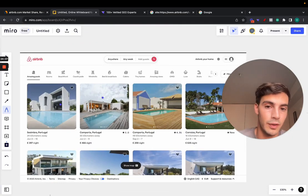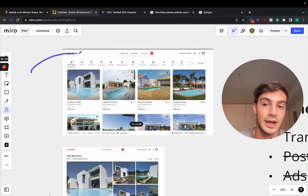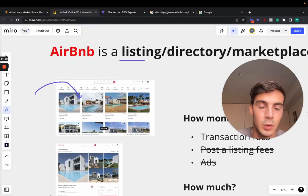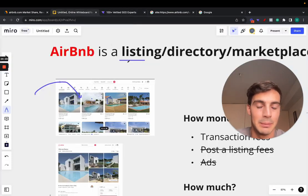Airbnb doesn't own their property, but they're able to aggregate and have one place on the internet where other users can come and benefit from what other users are selling. So that's the whole benefit of a listing website, right? You can make money without owning any asset, without owning any people. Of course, not that you own people, but you get my point, right? And this is true for a lot of businesses out there.